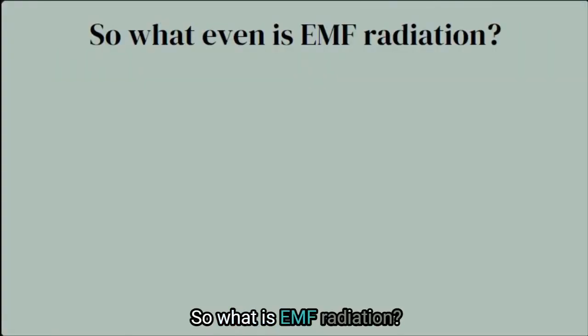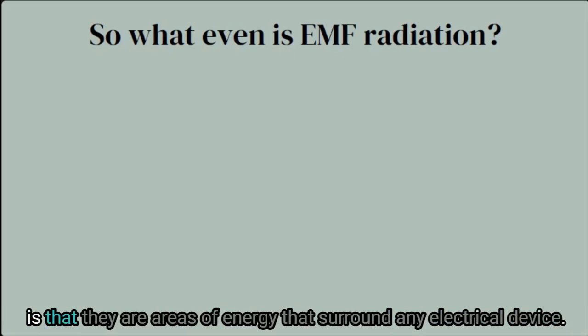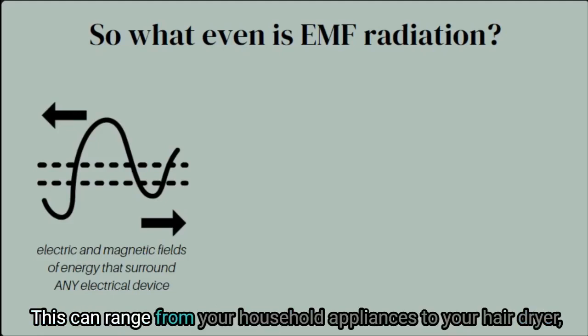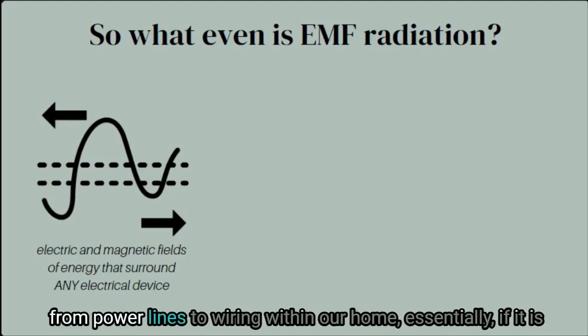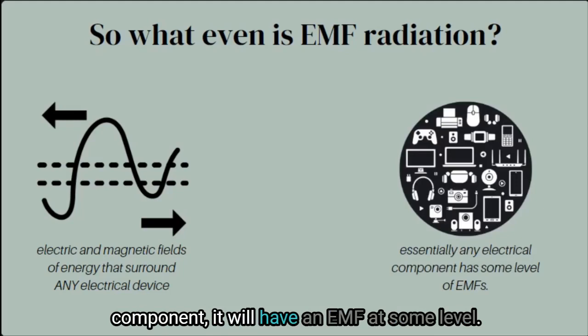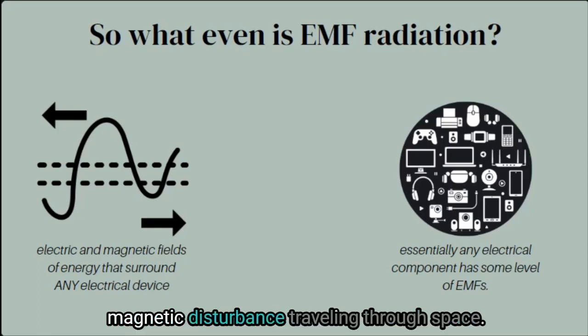So what is EMF radiation? The simplest way to describe electric and magnetic fields in your home is that they are areas of energy that surround any electrical device. This can range from your household appliances to your hair dryer, from power lines to wiring within our home. Essentially, if it is an electrical component or has an electrical component, it will have an EMF at some level. So sometimes it's referred to as an electric and magnetic disturbance traveling through space.